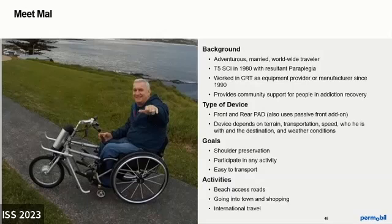So he's an outlier, right? We know that access to one device is sometimes difficult, let alone multiple devices, but that's why we wanted to highlight Mal, because he does have the experience to compare and contrast these devices. His main goals were to preserve his shoulder function and reduce any pain that he might be experiencing. He wants to feel like his options are endless. He does not want any restriction in any activity he wants to be able to do.